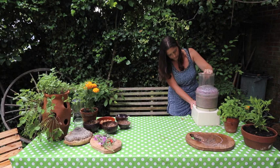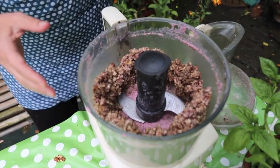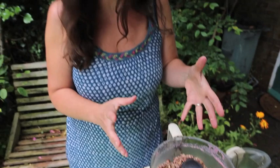Let's have a look. This is such a nutritious thing. We've got walnuts and hazelnuts high in omega 3 and 6s, so we've got that great essential fat, and local nuts as well, which is a brilliant thing to have.